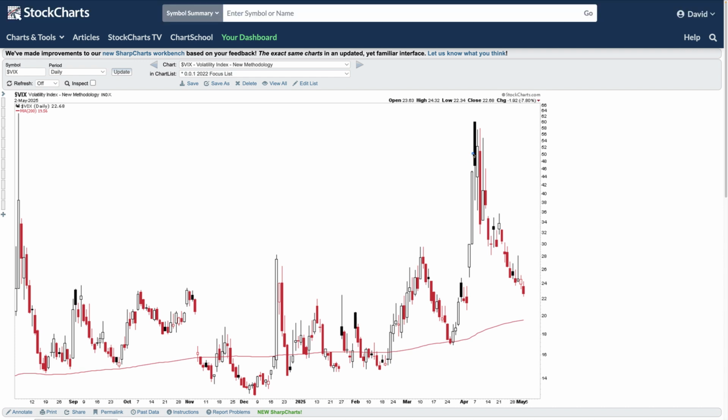So VIX has continued to decline here. We're getting back towards the key 200-day moving average. If it gets back to the other side of that, then it'll be a much calmer environment. But at the moment, volatility is still high, even though this is declining. So we want to see that get back below the 200-day in order to be more positive. But if we do start to see some spikes back the other way, starts breaking through some near-term highs, then that would be a point of concern.